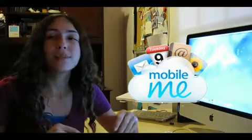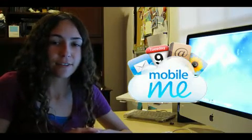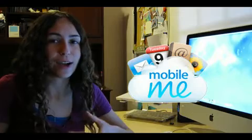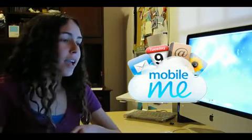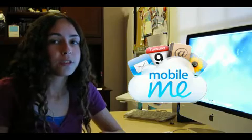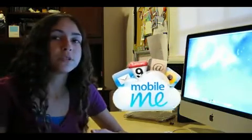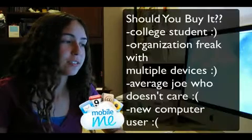And you can keep all your files in sync with your Mac, your iPhone, and your PC, so you don't have to manually really change anything to make sure that everything has the same files and settings and stuff. And it's $99 per year or $149 for a family pack. And with MobileMe you also get an email address.